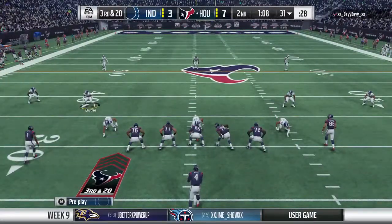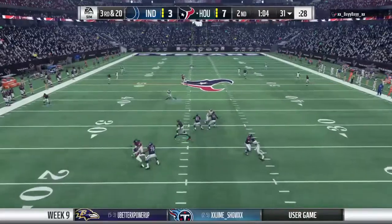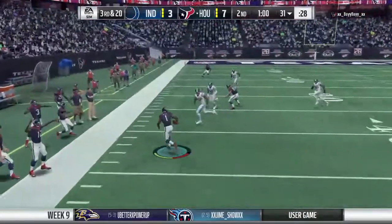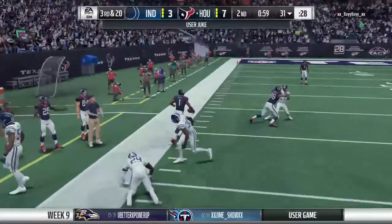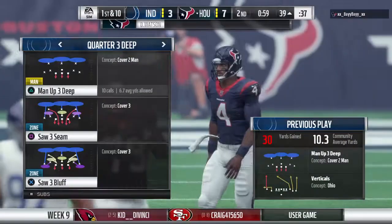The defensive line disperses a little bit here, maybe expecting a pass. To throw is Watson, buying time to his left. And he's got Miller. Oh, and now he bowls him over. A big 30-yard play on 3rd.